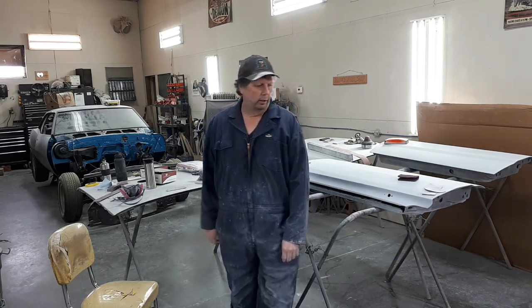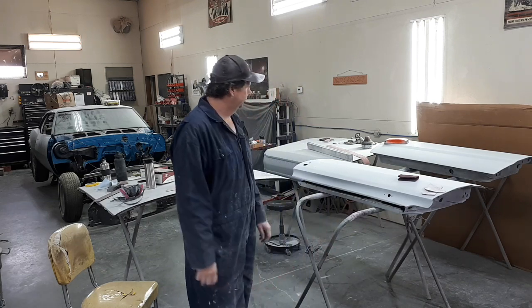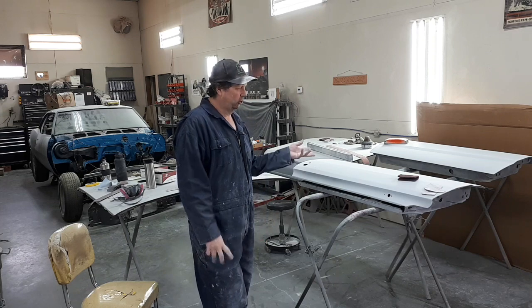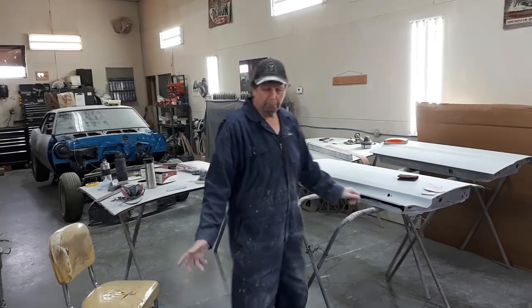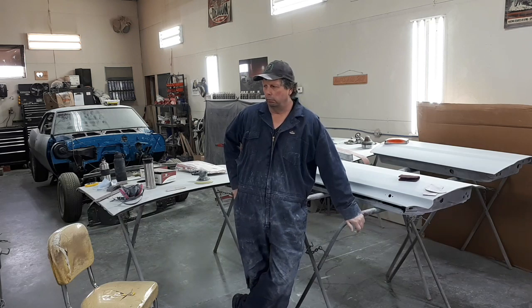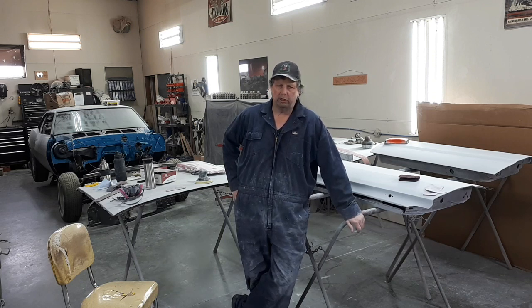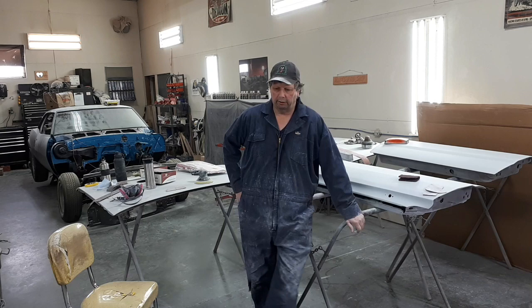Another day. I planned on painting today, doors and fenders. Actually, I planned on painting them on Saturday. Today's Monday. But I was pretty low on paint. I'm not out of paint, pretty low on paint. I probably got just about a quart of this purple left.